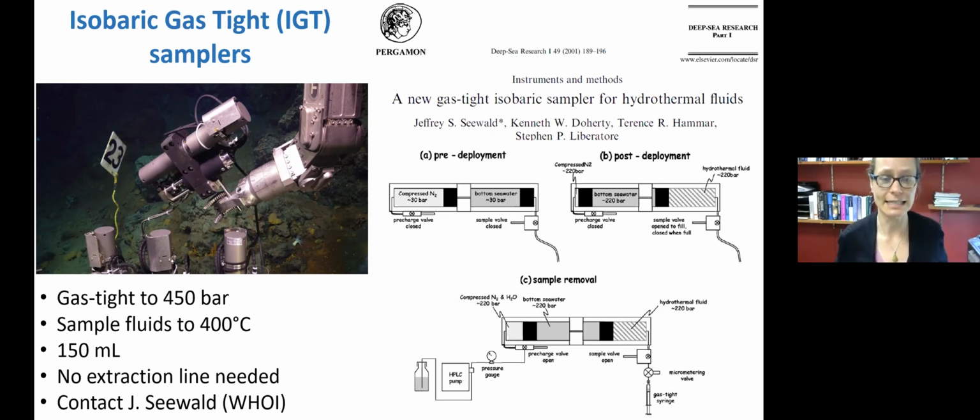One of the benefits of them is that you do not need a extraction line at sea. And so when they come back on deck, you sample from them by repressurizing them in a reverse direction using an HPLC pump. And they have a temperature probe incorporated into the snorkel intake. Jeff Seewald at Hui has these, as does, I think, Jill McDermott at Lehigh University has some of her own, and Owen Reeves in Norway has some, and there's probably a couple other people who have built some.